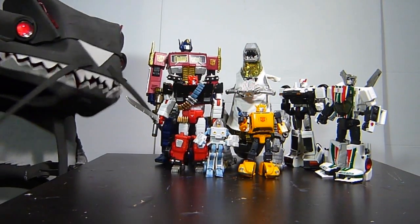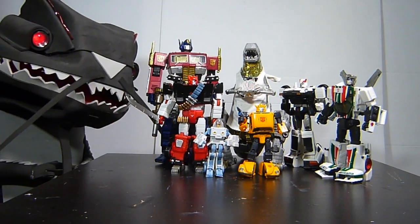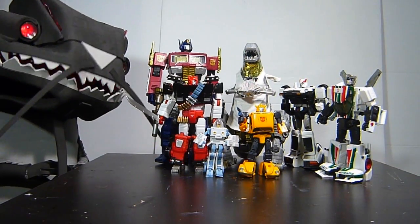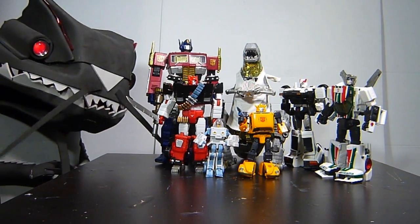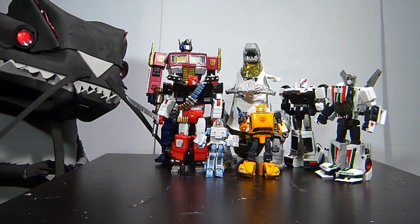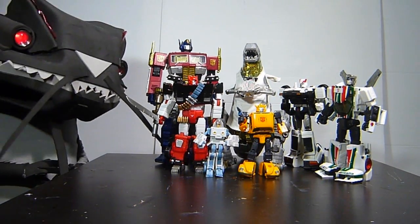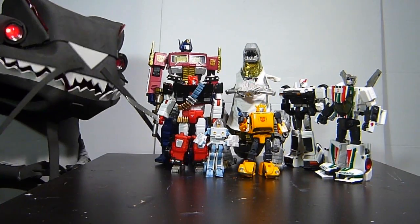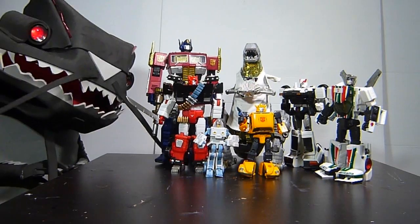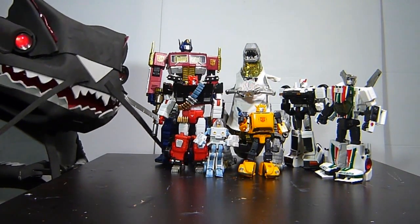So, what do I think about Masterpiece Bumblebee? Well, I think it's a fantastic figure that really shows the advancement of masterpiece design. I mean, look how small it is. It's the size of a deluxe and still has all the masterpiece elements we all love. Plus, it's Bumblebee. And like him or hate him or love him, Bumblebee is still Bumblebee. He's an integral part of the Transformer universe. So if you're collecting masterpieces, obviously you need a Bumblebee. And so there he is.